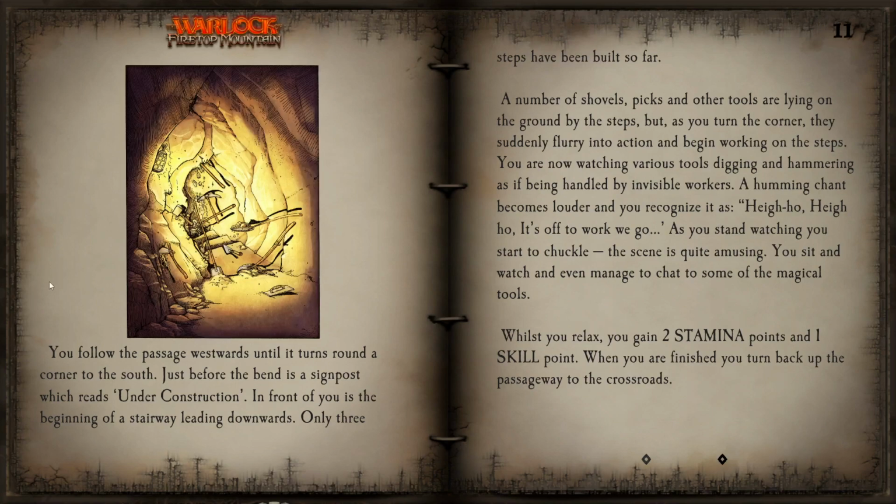We follow the passage westwards until it turns round a corner to the south. Just before the bend is a signpost which reads, "Under construction." In front of us is the beginning of a stairway leading downwards. Only 3 steps have been built so far.